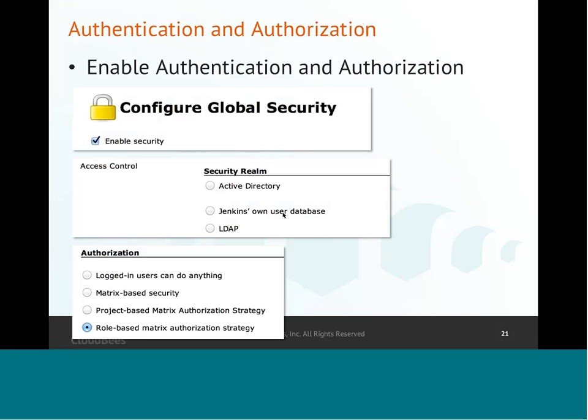We recently had the addition of SAML v2 authentication. So here you choose your security realm, and then you can choose your authorization strategy. There are various implementations as part of the open source Jenkins community. And in CloudBees Jenkins Enterprise we provide a role-based access control strategy that I will use today to illustrate how to secure Jenkins. So this was the second rule: enable security on authentication.